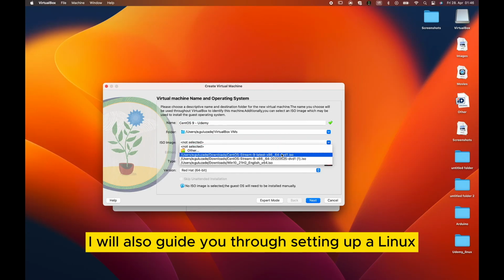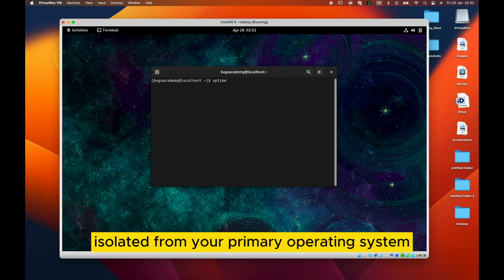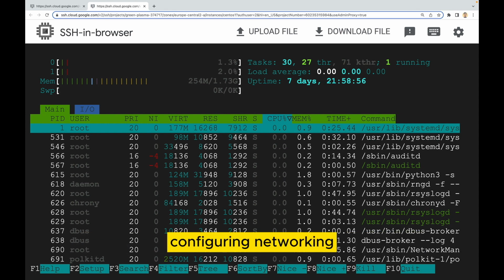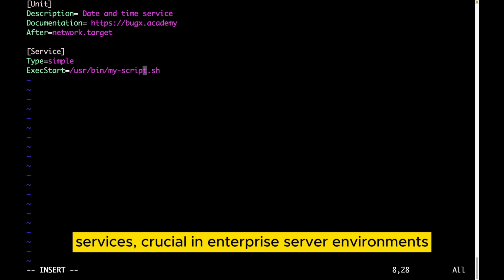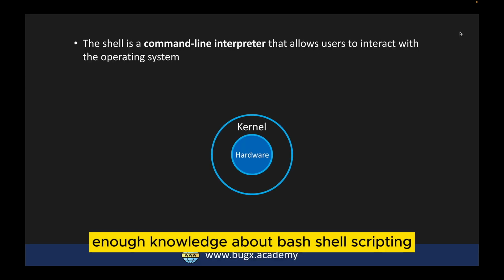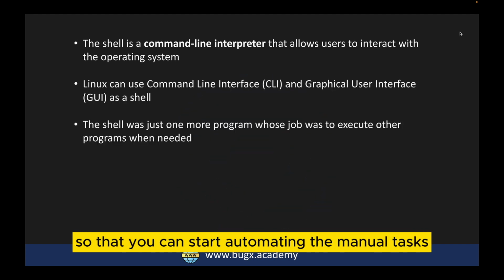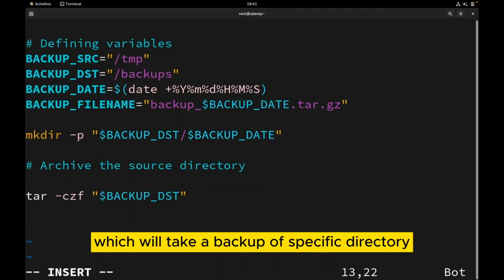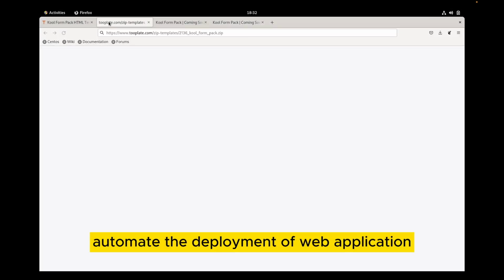I will also guide you through setting up a Linux desktop version in a VirtualBox isolated from your primary operating system. You will gain knowledge in managing processes, configuring networking, and creating and managing systemd services, crucial in enterprise server environments. Last but not least, I will give you enough knowledge about bash shell scripting so that you can start automating manual tasks. For example, you will learn how to create a backup script which will take a backup of a specific directory periodically, or we're gonna even automate the deployment of a web application.